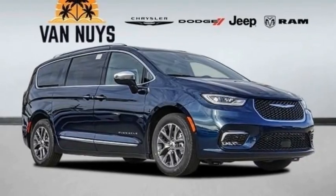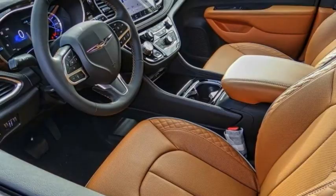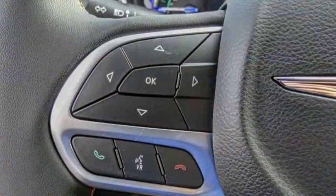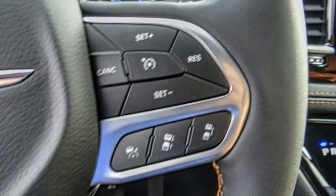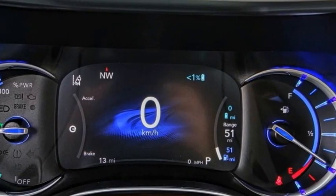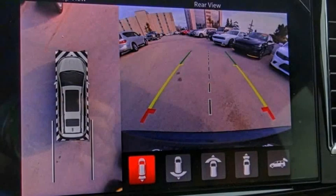Stop by and take a look at the 2022 Pacifica. The Pacifica crossover features the driving attributes of a sedan and the utility and space of a minivan or SUV. The Pacifica has top-notch safety scores, an upscale interior, and a spacious cabin that leaves room for your family to grow. This vehicle has less than 100 miles.